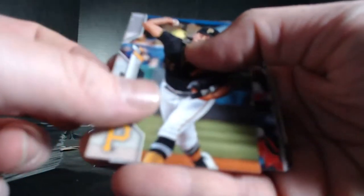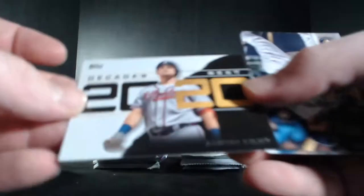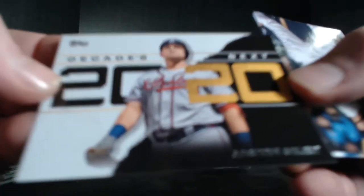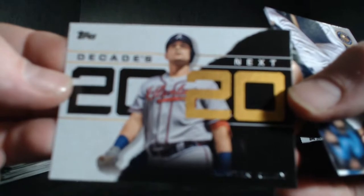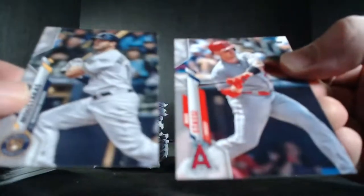Chris Archer, Pirates. Peraza, Yates, Guerrero Jr., Beattie, Marte, Future Stars, Paddock, McQueen, Giolito, Gallen, Walgus Pack rookie, 2020 Decades Next, Austin Riley for the Braves. That's a good look at that card. There we go. Moustakas, Stassi.